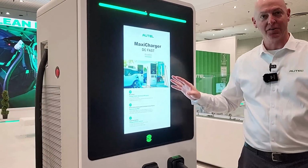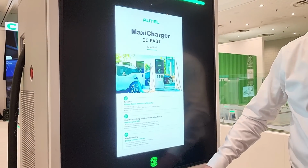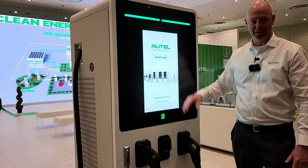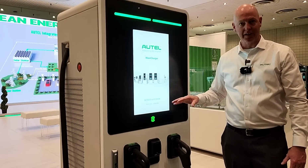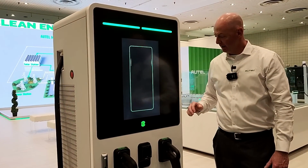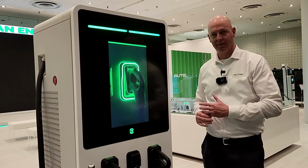So we don't want to do a Tesla thing here. But basically, you can monetize this thing. Obviously, you've got a card reader here. You can use RFID. It's connected through a cellular connection, all that stuff. The nice thing about this is, if you want to start out, you can start at 60 kilowatts and build it up over time. We'll show you that in a second. This is a standalone unit. You don't need an additional cabinet. Everything's built in. Can we take a look inside?